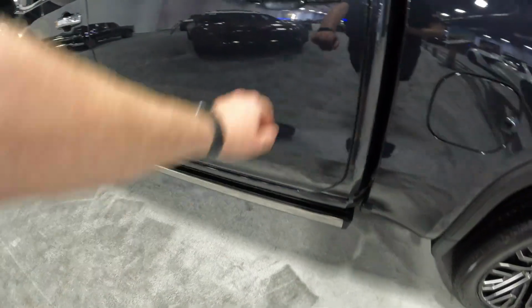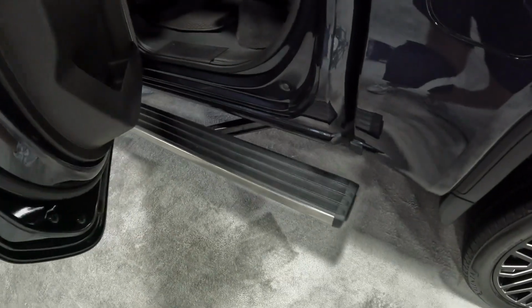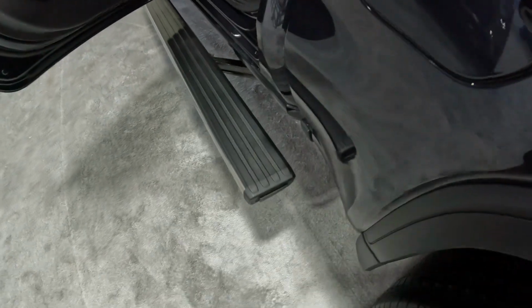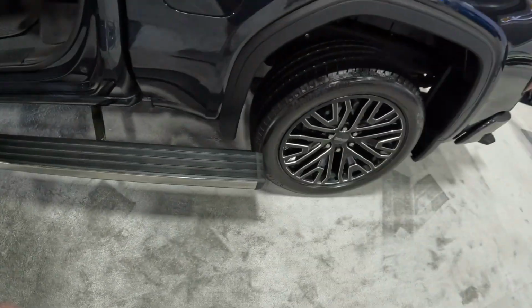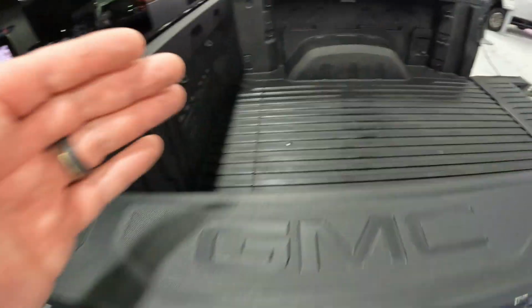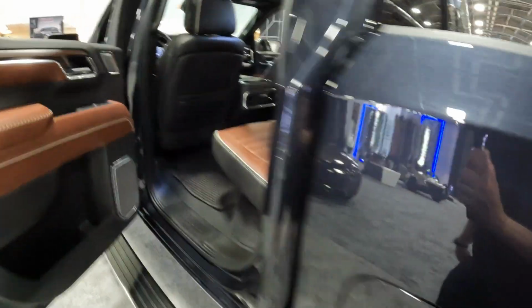You're going to see this has the power boards on it. Watch this. So, 6-inch factory power boards. And what I like about it is, check this out. If you do this, look at that. So if you're shorter in stature and you want to get into the back of the truck, now you can step on here to get to the back of the truck. So you don't need the step here in the side like we have on our HD trucks, right? Because that running board kicks back.